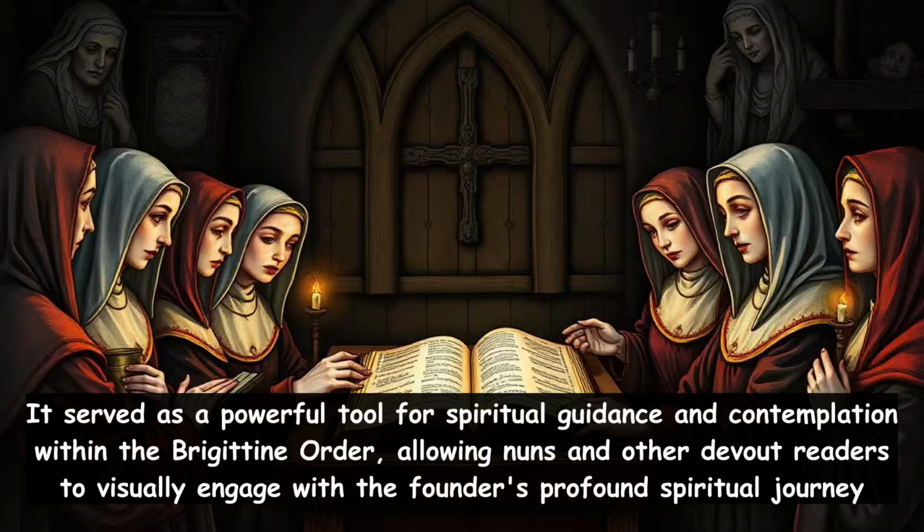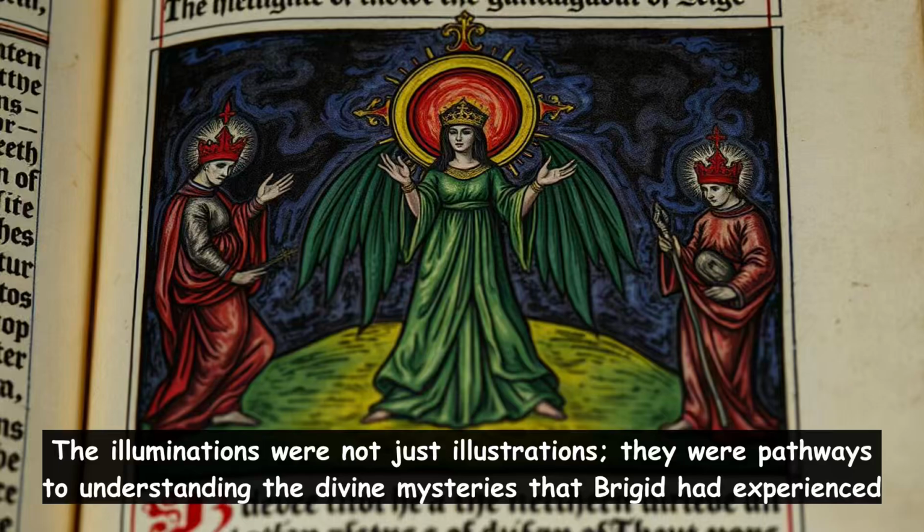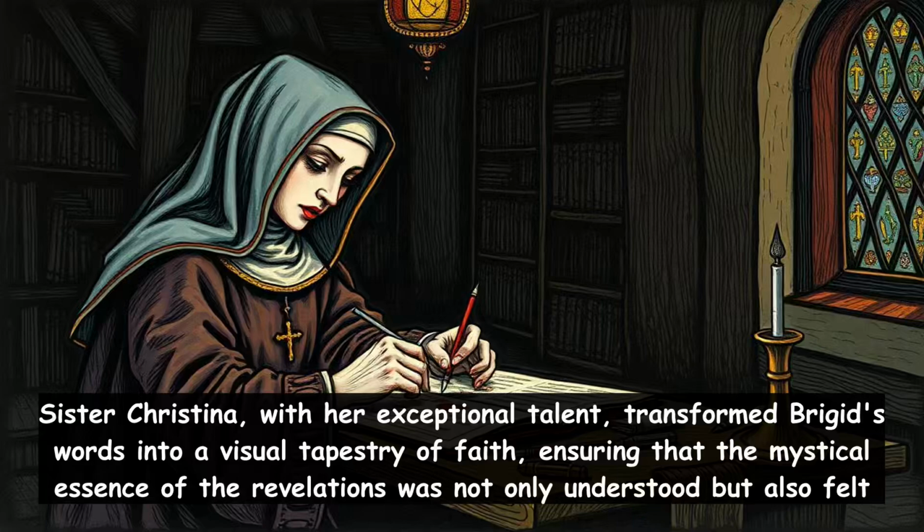It served as a powerful tool for spiritual guidance and contemplation within the Brigittine order, allowing nuns and other devout readers to visually engage with the founder's profound spiritual journey. The illuminations were not just illustrations, they were pathways to understanding the divine mysteries that Brigid had experienced. Sister Christina, with her exceptional talent, transformed Brigid's words into a visual tapestry of faith, ensuring that the mystical essence of the Revelations was not only understood, but also felt.